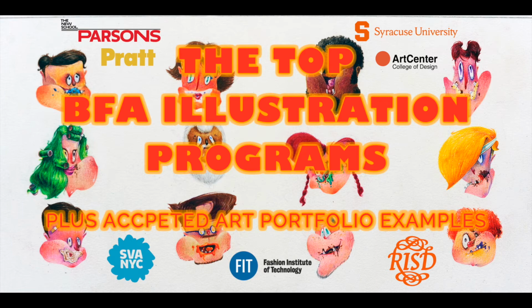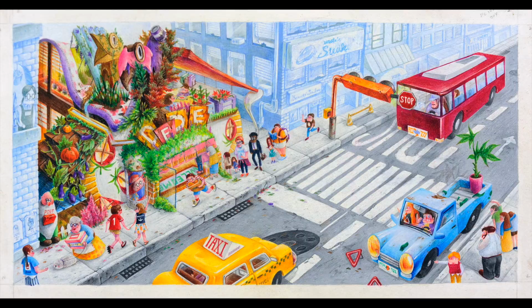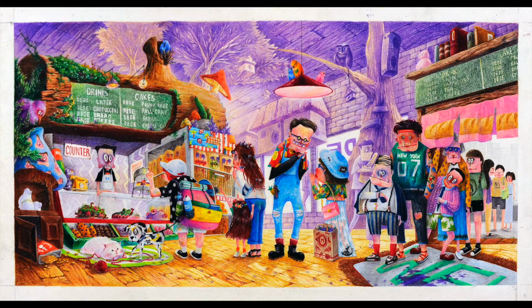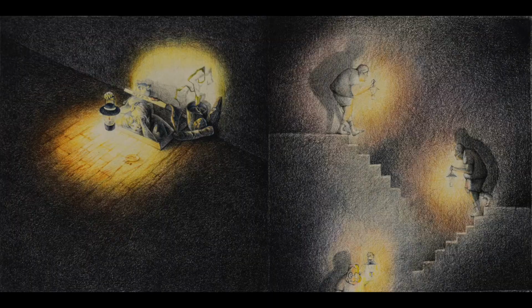A career in illustration can be rewarding, and there are many different avenues you can take within the field. If you decide you'd like to pursue an education in illustration, choose a program that is focused on the creative aspects, technical skills, meaning the computer programs you'll need to succeed, and the business of illustration. For the best illustration programs, you'll need a competitive art portfolio to apply.